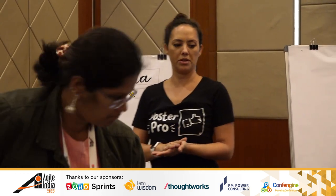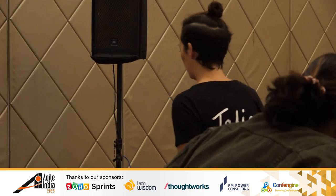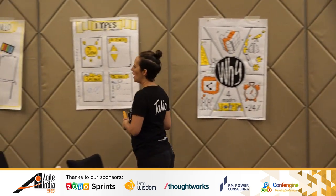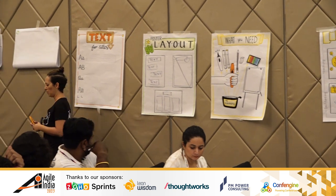Text you add first. It's almost like building a house. Your text is your foundation. And the reason you do that is because then you know how much space you have for everything else, and you also know what pictures will work well with the text.